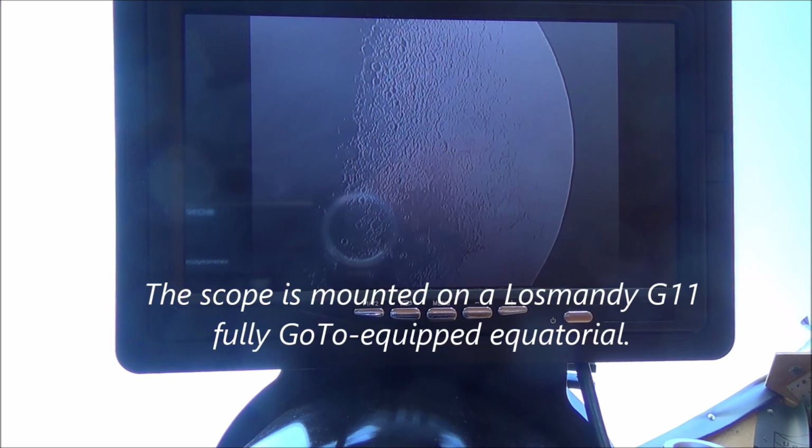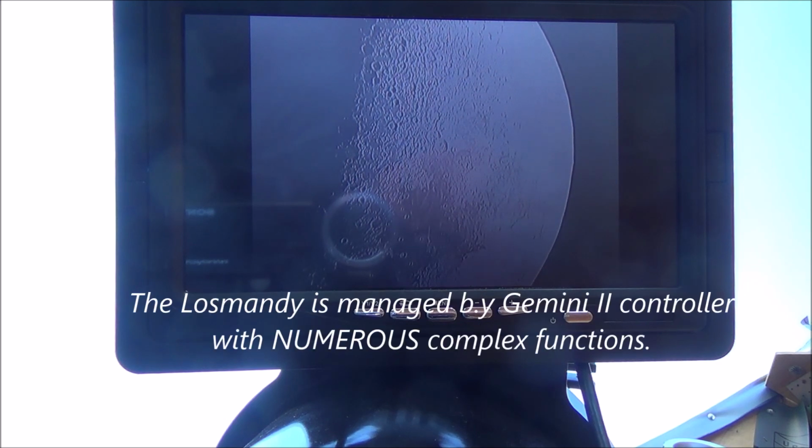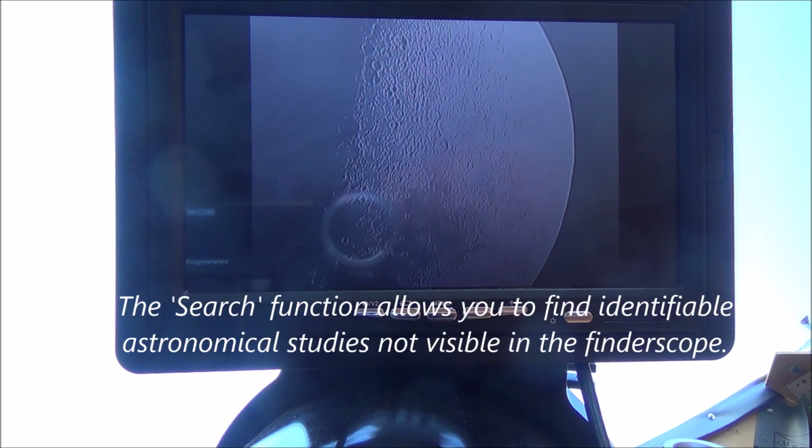I thought I would do a little function here on the Gemini 2 Losmandy mount. It's called the search function. And I thought I had it set up. Anyway, it did crash on me once, so things got a little difficult. But I set it up for a 2 arc minute search. It doesn't really know because it doesn't know what your magnification is. And then I'm going to initiate a search, and you should be able to watch as the moon is scanned through the camera.